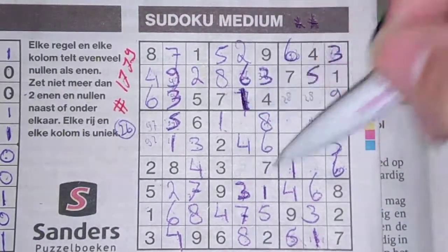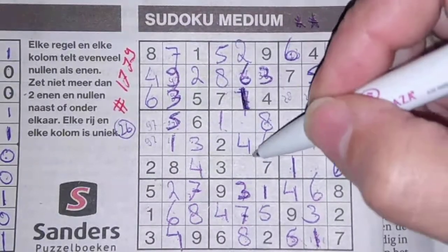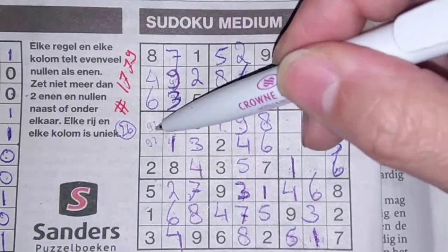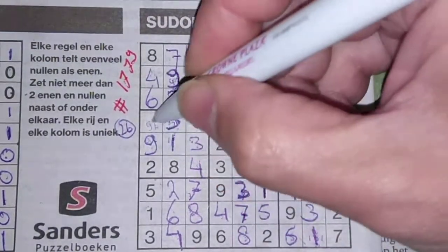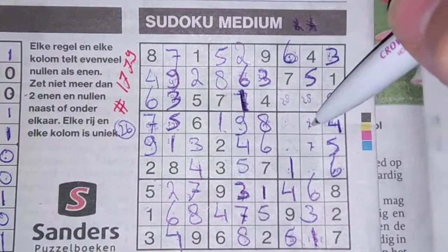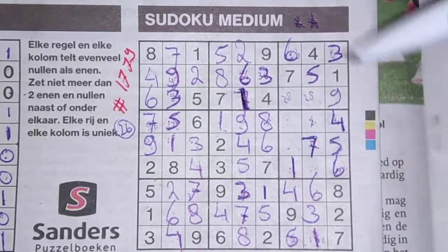2 boxes left in this big square for the numbers 5 and 9. We see here 5, no, not 5 there. 5 should be here, and the 9 goes there. Now we have a 9 here, so this can't be 9 anymore. This should be the 9, and this should be a 7. Now we have a 7 here, so this cannot be a 7 anymore. This should be the 7. I've marked those 2 boxes with the 7.